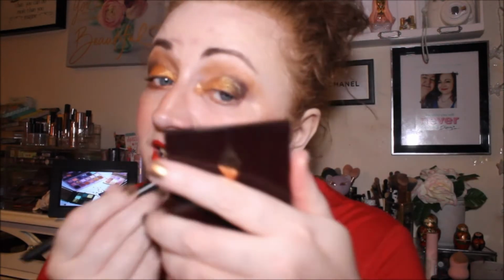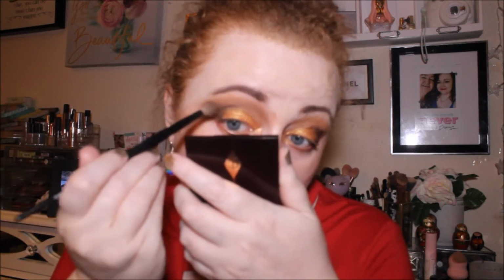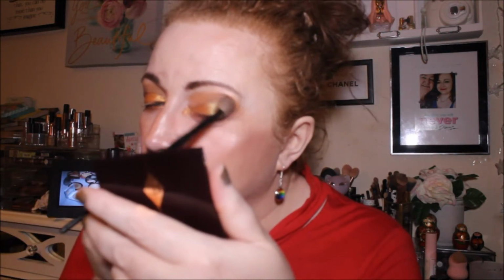It's alright, it's not the best, but you have to experiment with these things to see if you like. Well, let's just blend it out a bit. Yeah, I'm liking it. I'm going to pop just a tiny bit more of Alloy on, just with my finger.